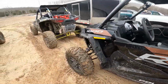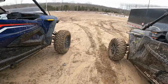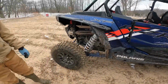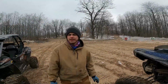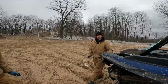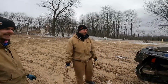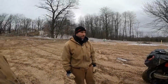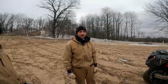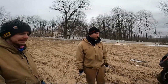This one's not too bad. This one's still dirty from last weekend. Tyler's a little muddy. Nobody's gotten stuck yet, though. Tyler just smoked his belt, that was all. It's fine. That's what you got a spare for. How's the lift and tires been treating you so far? It's good. We still bottom out occasionally, but there's some steep hills out there. Definitely a huge improvement over last time.